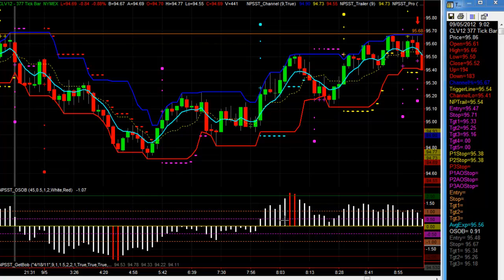Notice that the market is overbought. Got the red spikes in the OSOB. You got the close below the orange line right there, and the close below the trigger line. So you don't need to see that it's a pink trade. You should know based on this criteria that it's a reversal trade. And regardless whether you know or not, the calculator knows, and it already knows how to calculate the trade. It's going to be the same regardless of what kind of setup it is. The important thing is that it's tuned to market conditions right here in real time at the right edge of the chart. Okay, that's how it works.